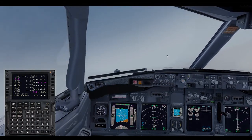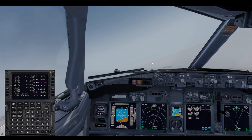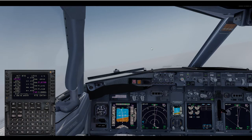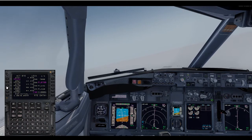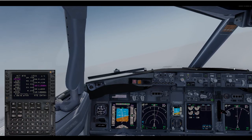JetAirways 122, passing 4,000 feet for 7,000. Bhavdi 7 departure. JetAirways 122, radar identified, climb flight level 140, proceed direct to Hotel Sierra 128. Direct Hotel Sierra 128, climb flight level 140, JetAirways 122. Just to confirm, sir, flight level 140. Flight level 140, JetAirways 122.